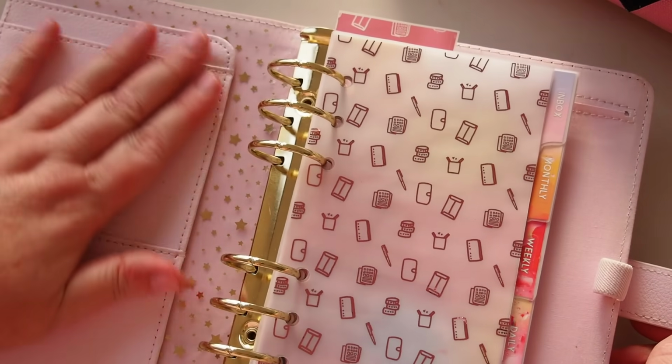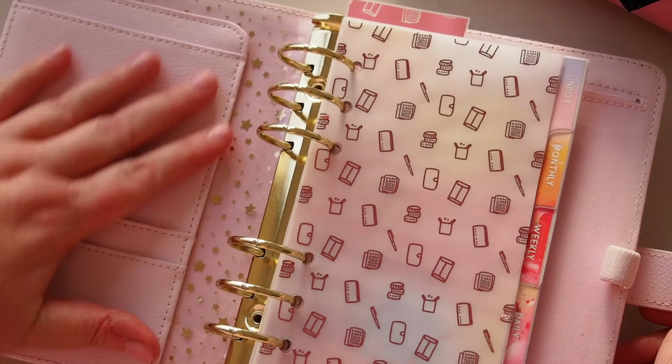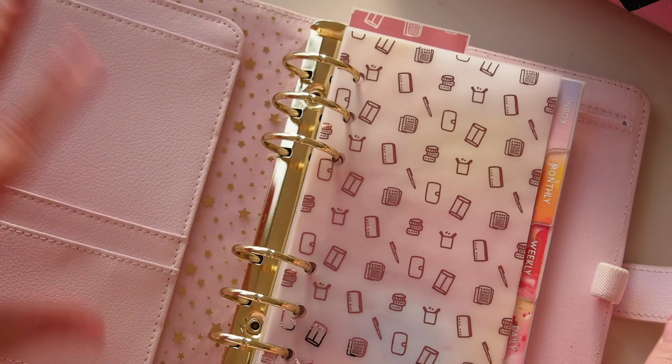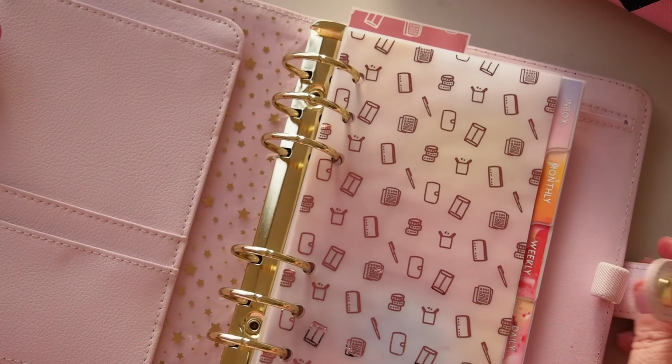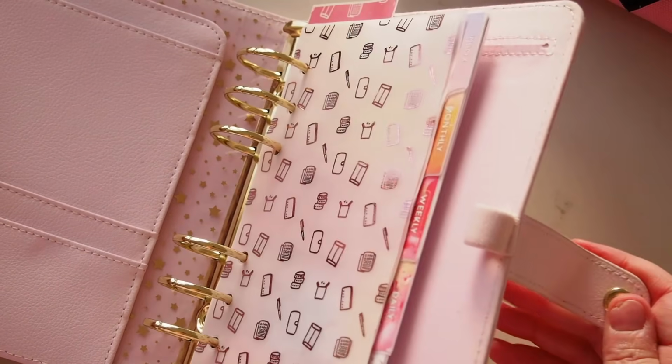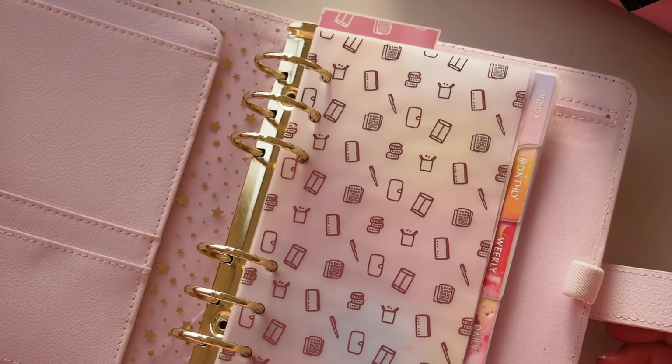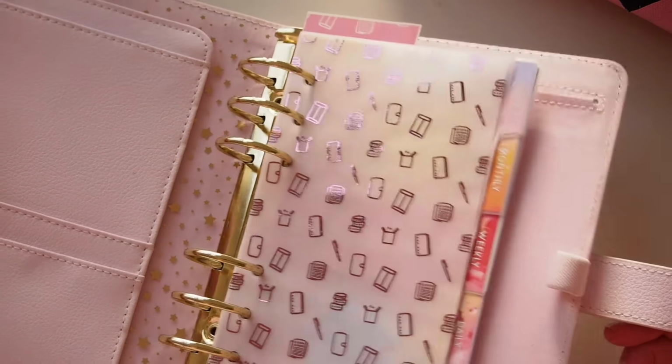Alright, so I have not thought about the pockets at all, and it's a work planner, so I'm not sure if I want to go too crazy on the pockets. That's something that kind of often stops me from opening my planner. I mean, it's already pretty full as is, but we'll see.